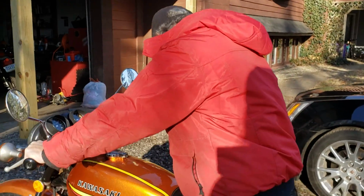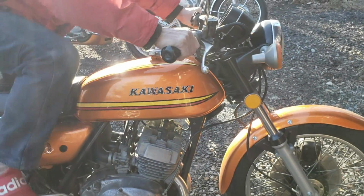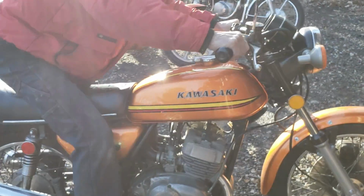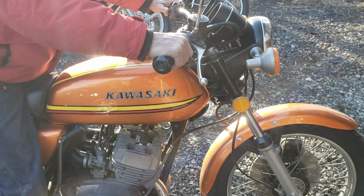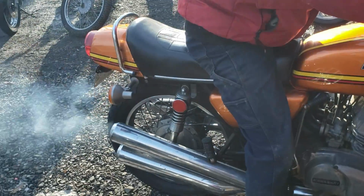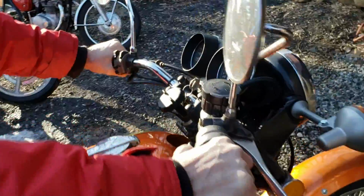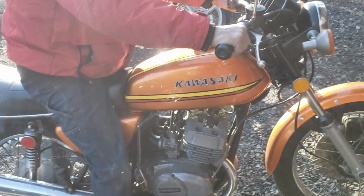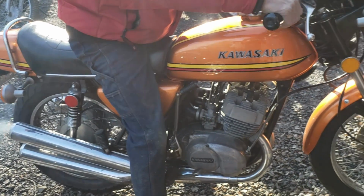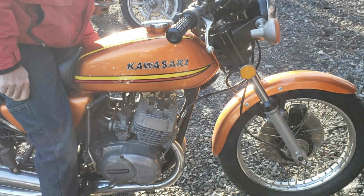Super bike bars, grips. Fun little bike. What a beauty. New tires and everything. Yeah. Hot damn. Stroke. No, better than coffee in the morning. Wow. She's a beauty. Hot damn.